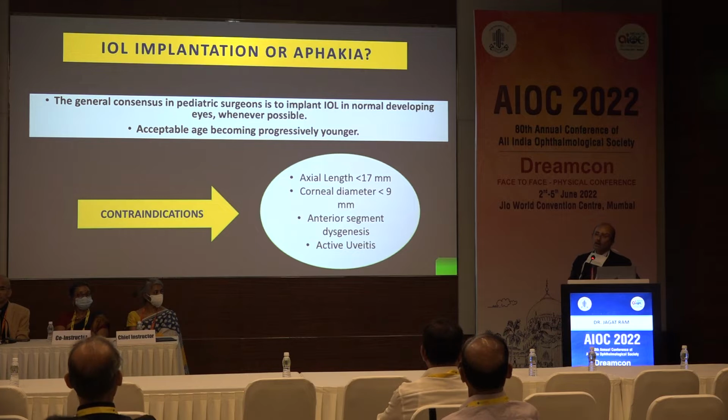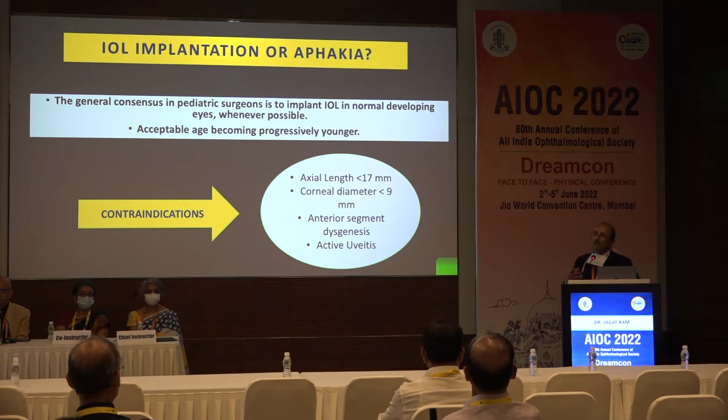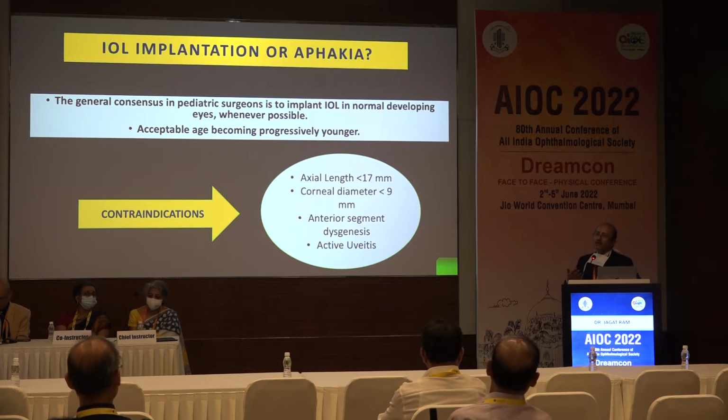So selectively, I implant an IOL even in children less than 7 months in normally growing eyes, if the child has an axial length of 17 millimeters or more and a corneal diameter of 9 millimeters or more. If the corneal diameter is 8 millimeters and the axial length is 16 or 16.5 or less, I don't implant an IOL.